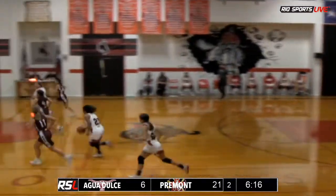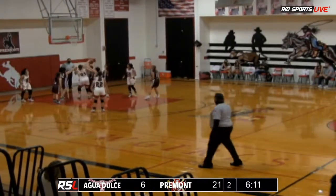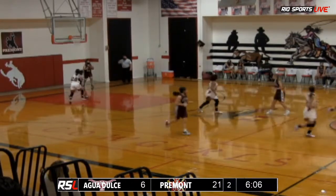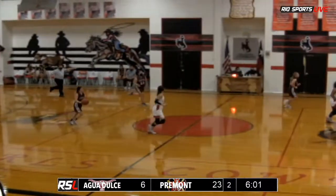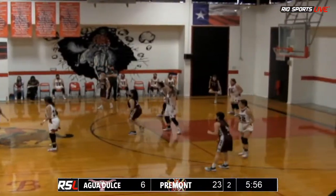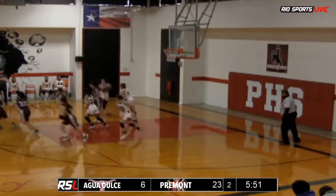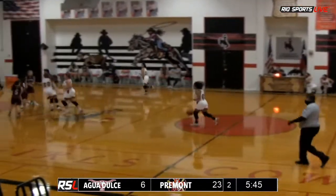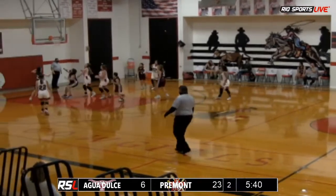Gantu pushes here. Euro step in the lane, no good. Menchaca puts it in off the putback. 4 points for her this quarter. Garcia forcing her left. Garcia pulls up, long two-pointer short.